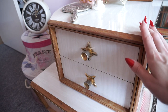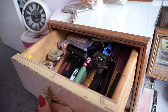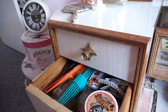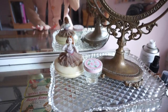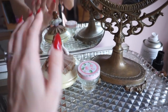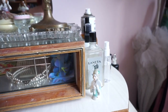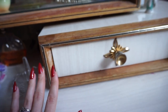What I love about this dresser is it has so much storage. So in my top drawer, I keep all my additional makeup products. In my second drawer, I keep all my hair products, including the fabulous Suavecita pomade and all my brushes. On the other side, I have this beautiful little vintage thing that I keep my hairnets in. This little display Avon piece and another fabulous mirror. I have all my hair products to the right, and then all my fabulous hair rollers in this fabulous little drawer that just fits them perfectly.